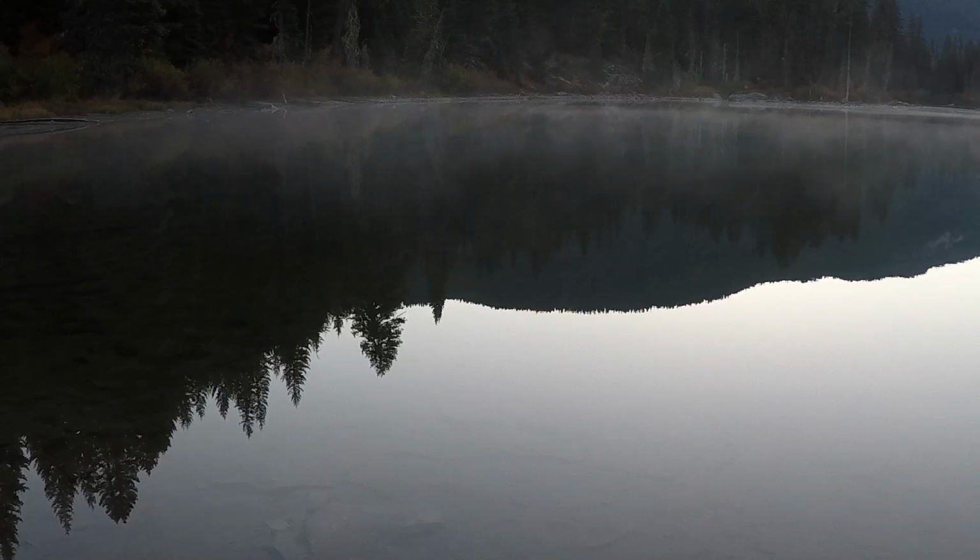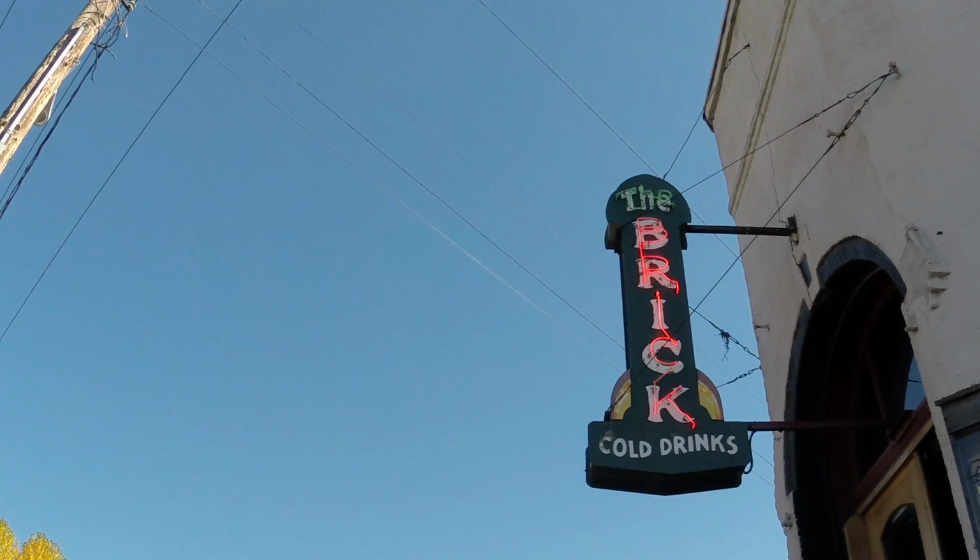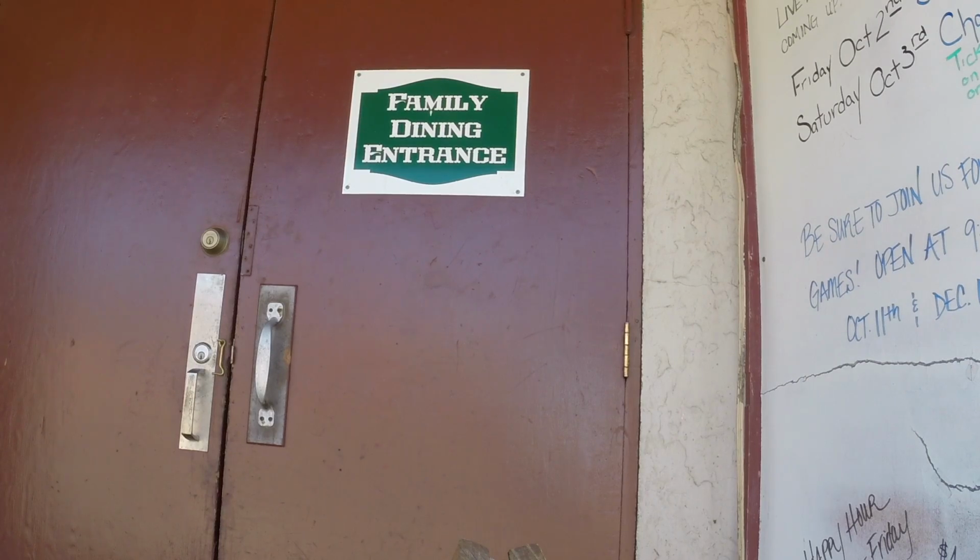So after you finish up at Peat Lake, if you're feeling hungry, I definitely recommend stopping at The Brick in Roslyn, Washington, which is where they film parts of Northern Exposure. And it is a bar, but they do have a family dining area as well.